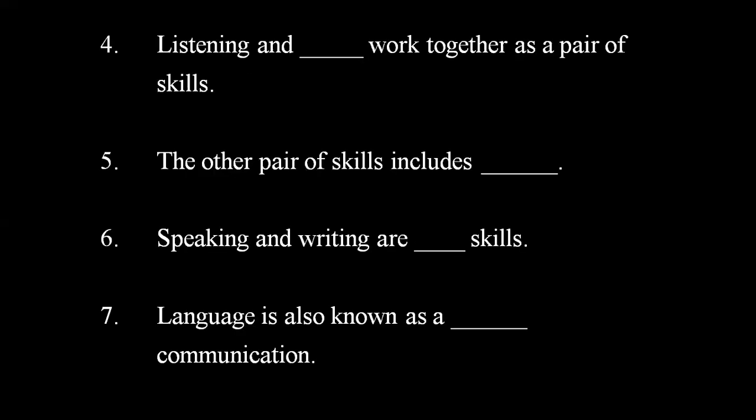Number four, listening and speaking work together as a pair of skills. The other pair of skills includes reading and writing. Okay, very good.